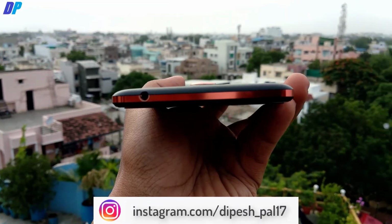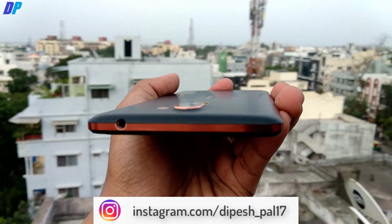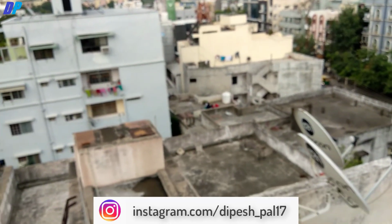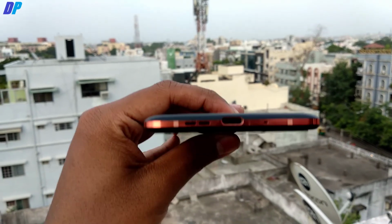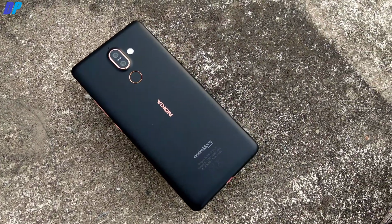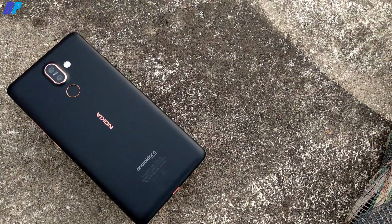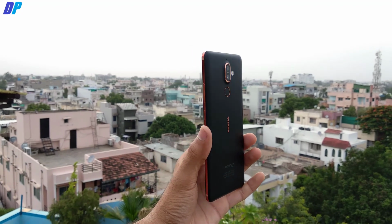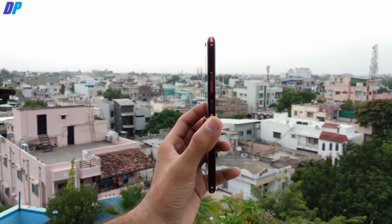Now let's first talk about its build quality. The build quality of the Nokia 7 Plus looks very premium, and it has a completely metallic body. If you're wondering about the back of the Nokia 7 Plus, yes, it's also metallic and is coated with some ceramic material. I don't know what kind of material it actually is, but it feels great in your hand.